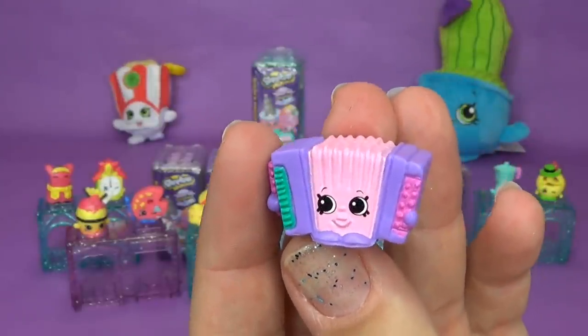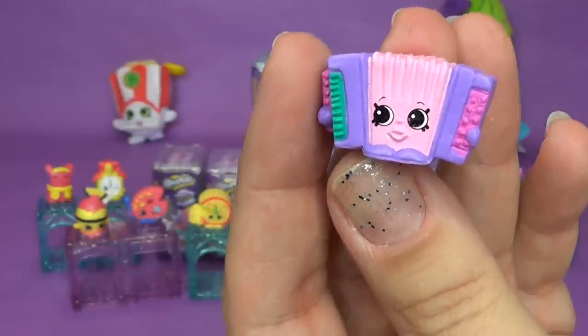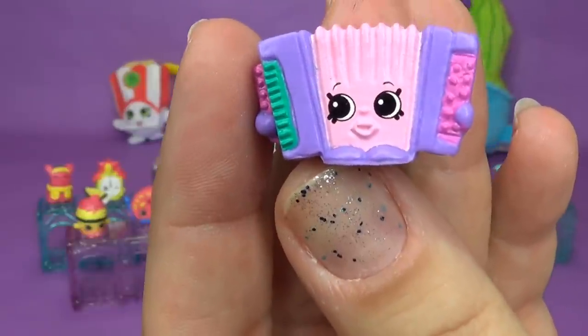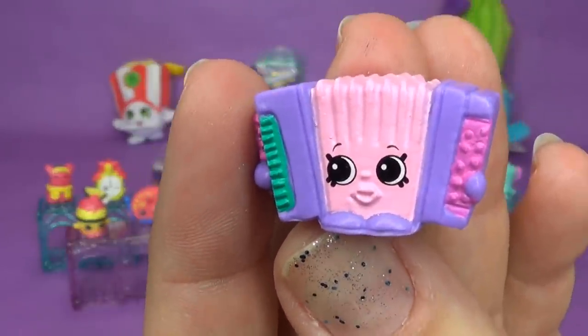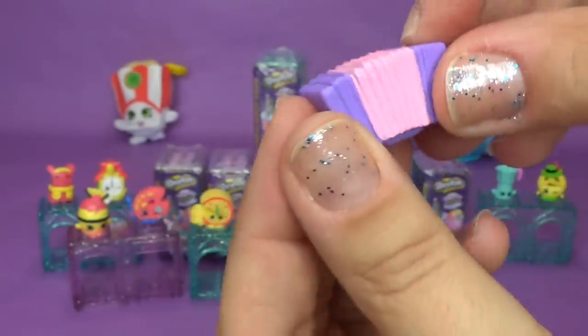He also comes in a white with kind of pink around the edges, but this time we got the Hans that is pink and purple. Hans Accordion.